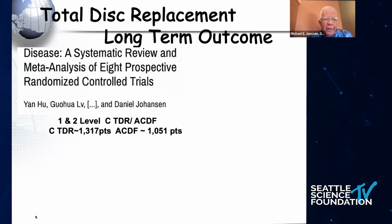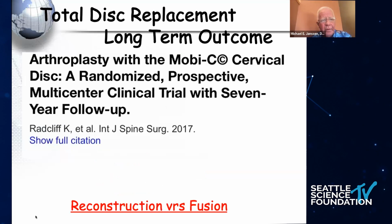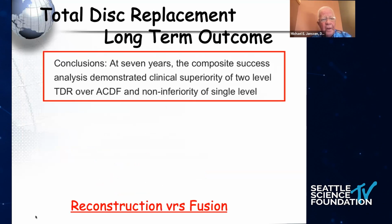Well, this is a long-term study looking at cervical disc, both 1 and 2 levels, 1,000 patients. And overall, the implication of this study was lower implant adverse effects, better improved functional outcomes, and probably, in this study here, this 1,000 patients, a lower adjacent segment disease at the same time. This is one that was published by Dr. Radcliffe in 2017, looking at the Mobi-C device.